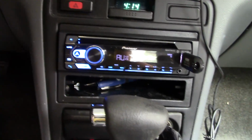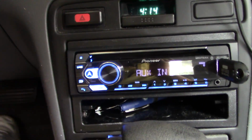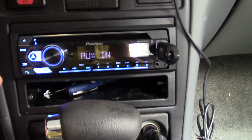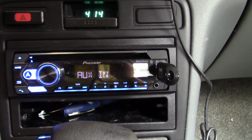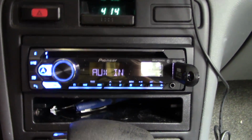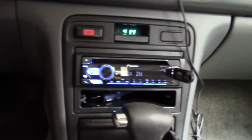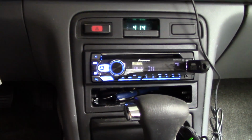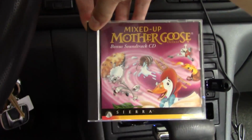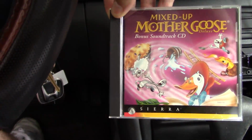Okay, we've moved into the 95 Honda Accord because this car now has a CD player as of a week ago with its new radio. It's a nice little Pioneer unit, DEH-64220BT. BT must mean Bluetooth. I figure since we got a CD player in this car for the first time in 25 years, this will be a great car to test this bonus soundtrack CD in for Mixed Up Mother Goose.